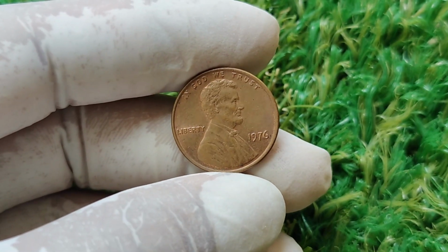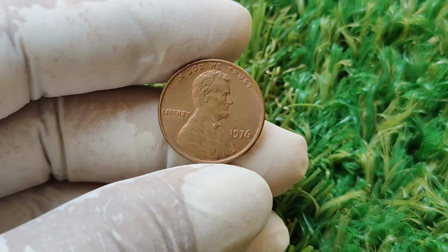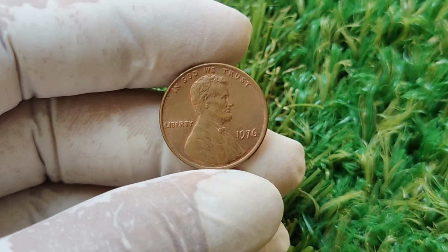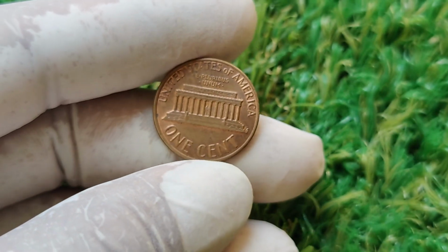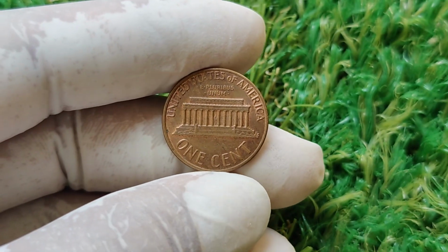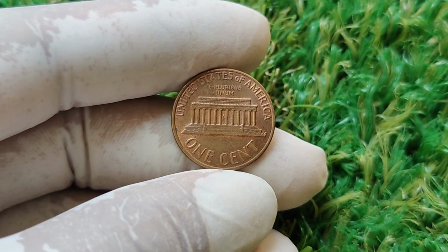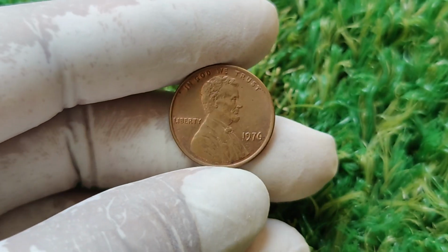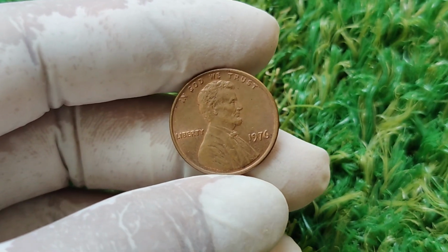Now you might be wondering, how do I know if I have one of these rare 1976 Lincoln pennies? Here are a few signs to look for. First, check the weight. A normal 1976 penny should weigh around 3.11 grams. If your penny weighs about 2.5 grams, you might be holding one that was struck on a dime planchet. Next, inspect the edge. If the rim appears incomplete, or letters like "In God We Trust" or "Liberty" are partially cut off, it could be another sign.